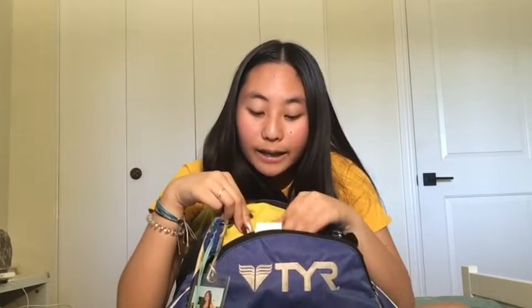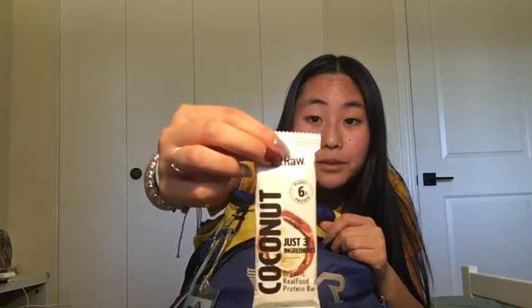And then I have a thing of just Advil I keep in here. And then I got some rubber bands here for my braces. And then I got some gum, some 5 spearmint gum. And then I got a bar. I got a coconut bar. These are actually really good.